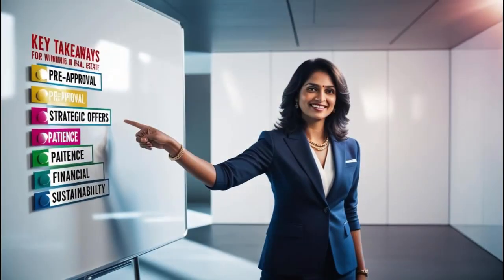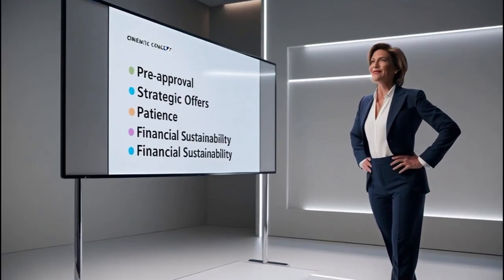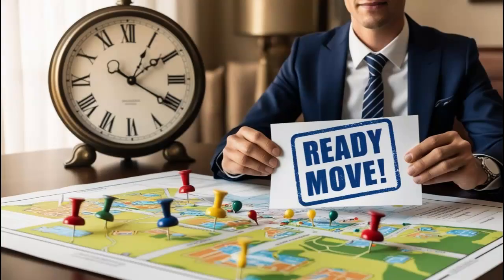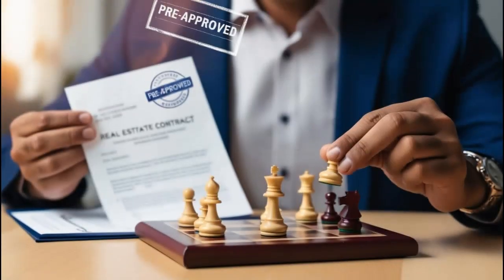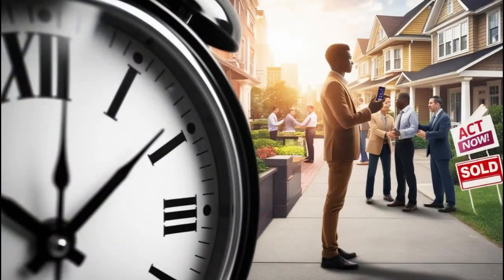Now, before we wrap up, if you want to recap on how to win in the competitive real estate market, here's a quick rundown. First, know your market like the back of your hand. Second, be ready to move fast and show you're serious. Third, always get pre-approved. And finally, keep your emotions in check and focus on strategy. The clock is ticking. Every day you wait, someone else is making moves while you're still on the sidelines.